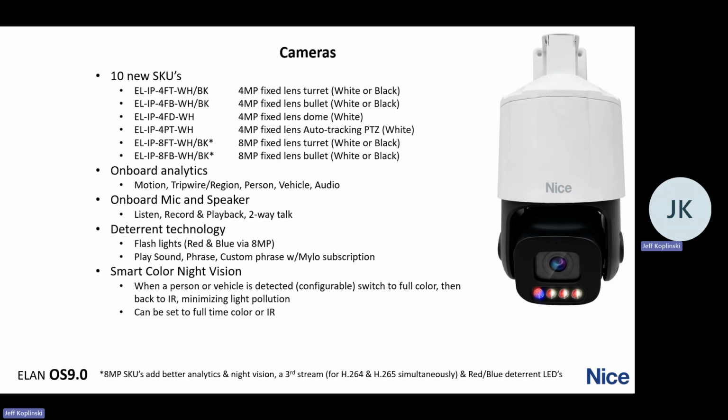Here's a kind of overview: 10 new SKUs of cameras. We've got fixed lens turrets, fixed lens bullets, and domes, the 3 models that you're used to having from us, but with higher resolution. With this new model, we've got a 4 megapixel auto tracking PTZ, which we'll get into. The price point it's at is a killer solution to offer your clients. And then we've got 2 8 megapixel fixed lens models, both in a turret and bullet.